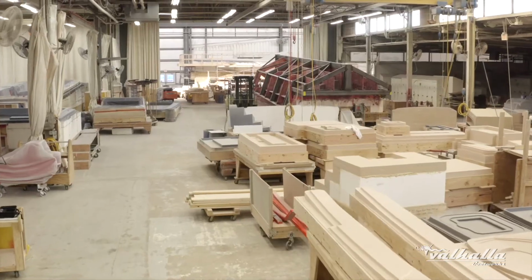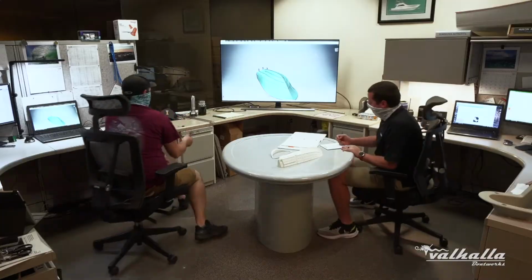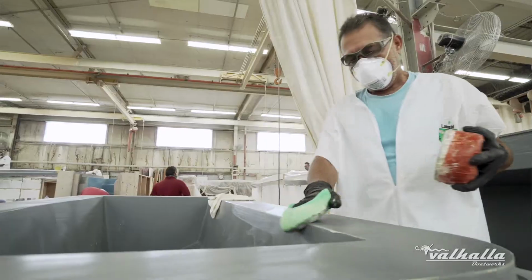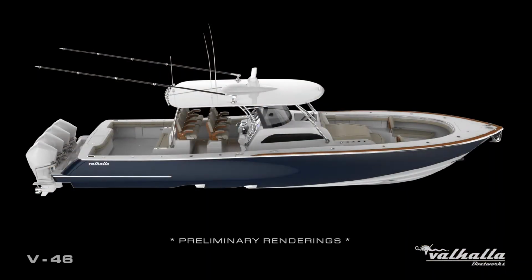And what I wanted to do today was bring you into our R&D department. And our R&D department isn't getting seen by many people. This is where our design and engineering group, all their hard work starts and then filters down into the R&D department. And that's where all of our master mold makers and craftsmen put together and do the job that they do. And what we wanted to do today is introduce you to the new Viking Valhalla 46.